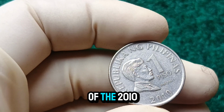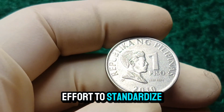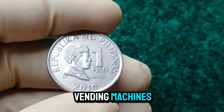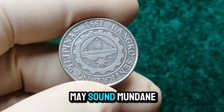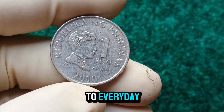The production quality of the 2010 Piso also reflected the BSP's effort to standardize coin sizes and appearances. This helped reduce confusion among the public and ensured that vending machines, counters, and banks could process coins more effectively. Such practical considerations may sound mundane, but they highlight how deeply connected coin design is to everyday life.